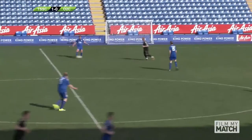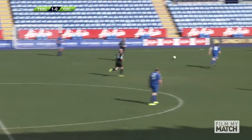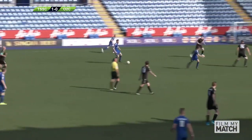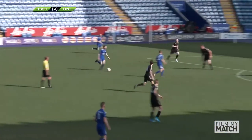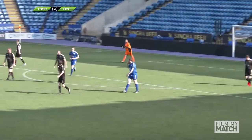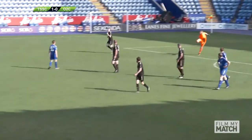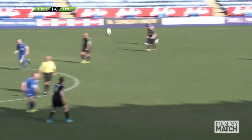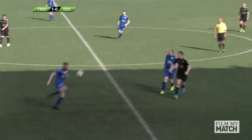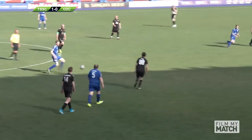Coming up to the half hour point in this first half. Wells to Niven. Niven on to Richards. A good move this again from the home side. Richards with a shot. Straight into the arms of Deacon. Another good move. Deacon's clearance bounces through Halkyard. Now Richards.